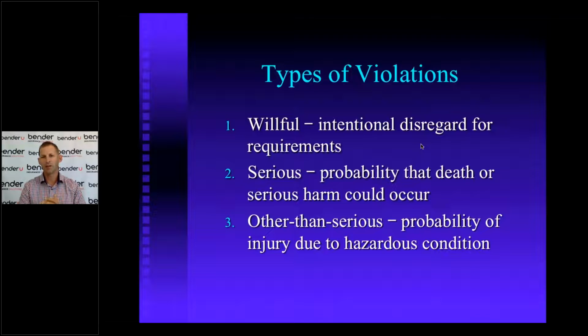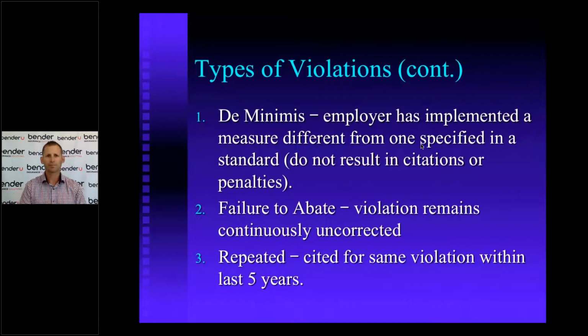Then other than serious is usually your written programs, training records. They look at things like that, and it's usually classified as other than serious. Then we have the de minimis. The employer has implemented a measure different from one specified in the standard, and it does not result in a citation or penalties. We have failure to abate, where a violation remains continuously uncorrected. And then repeated. I'm understanding repeated is 3 years now.